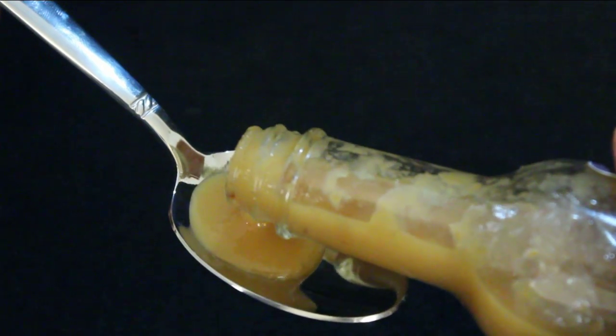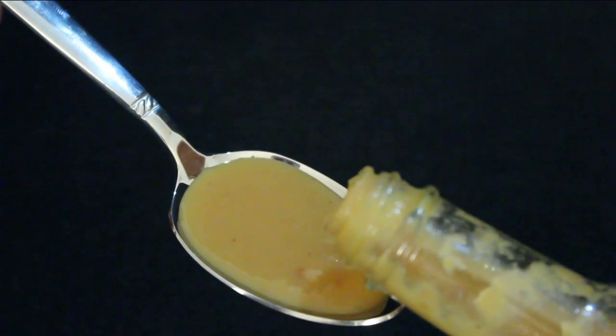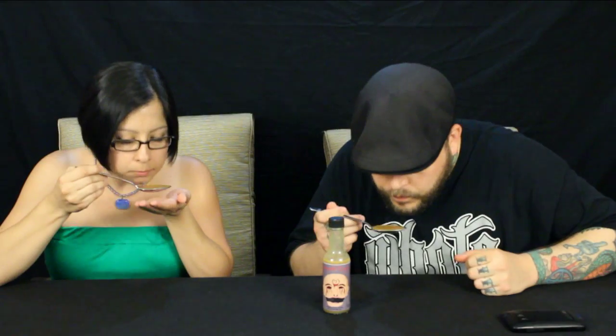Just as I expected, as John's pouring, it's coming out very thin. I hit the nail on the head. It definitely does look like baby food to me. Got some seeds floating around. I can smell a little bit of a citrusy smell. It has to be those pineapples. But I can smell that edge, like you can smell that there is a pepper in there. There's definite heat.